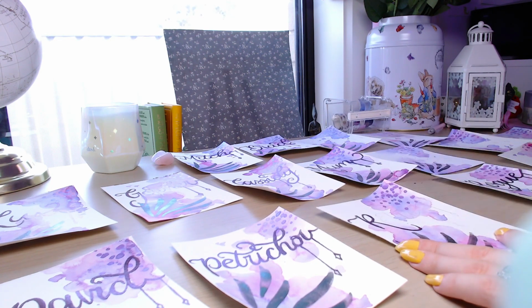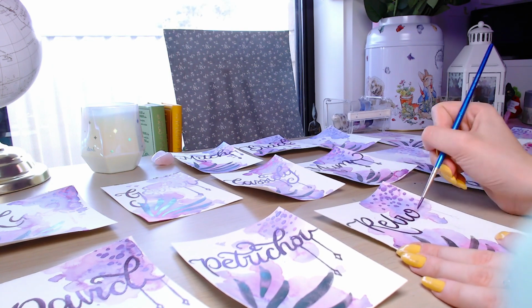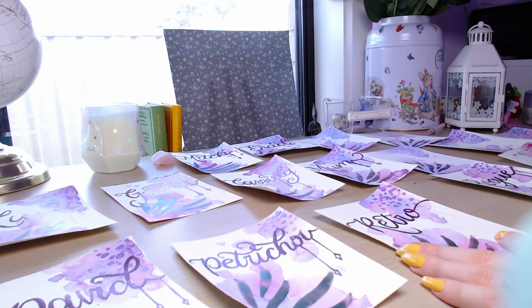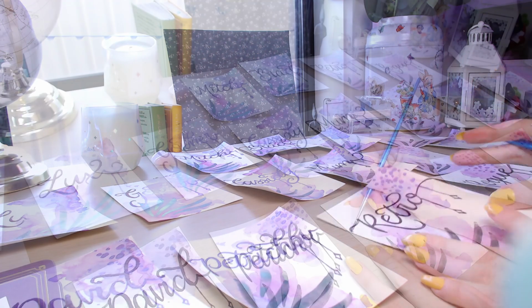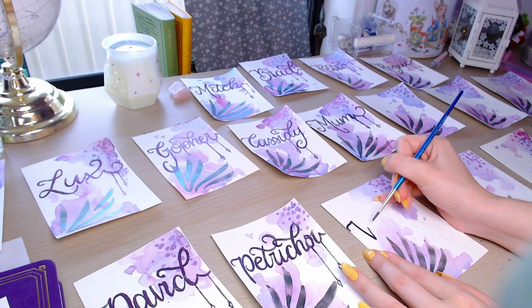This process does take me quite a long time to do all of the 18 cards that I have currently. So I've showed you a bit in real time and sped up the rest so you don't have to sit through the entire time of how long it actually takes me to do these.